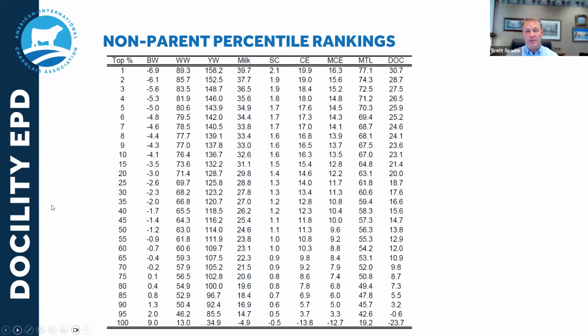These evaluation tools are only as good as the information you put into them. So we'd strongly encourage you, if you're interested in the Docility EPD, be sure that you're measuring those cattle at weaning at home. That's the only way that the evaluation tool gets the information about your cattle that it needs to put them in an accurate prediction. And certainly we'll discuss how to best utilize mating techniques if you want to make advancements in this a little later on as we get into some of the Q&A.